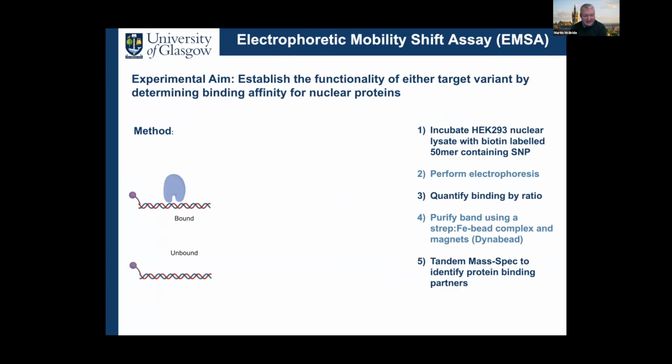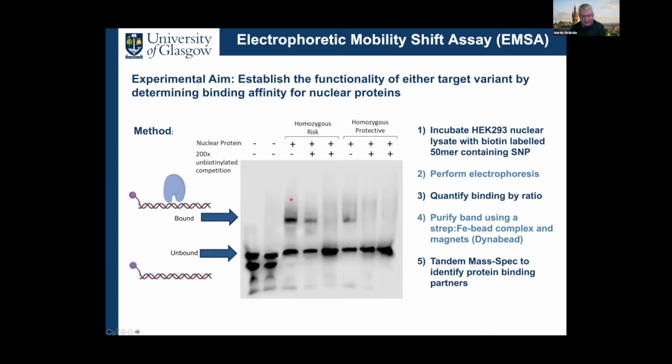Just briefly about the design, the principle is quite straightforward for this gel retardation type of experiment, where a protein bound to DNA will retard the DNA in a polyacrylamide gel system. So this oligo, in this case, is labeled with biotin, and it contains this SNP of interest. So the first thing we do is do binding of this labeled oligo with nuclear lysates, in this case from HEK293s. So we run the gel and we see that we have the unbound labeled oligo, and then what we're looking for is a protein that's bound to the oligo, which shifts the band up.